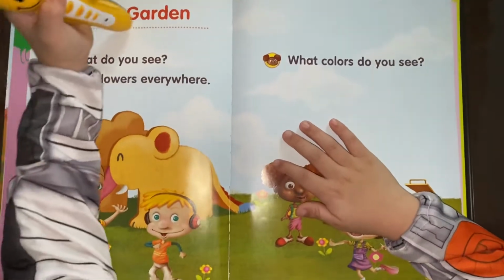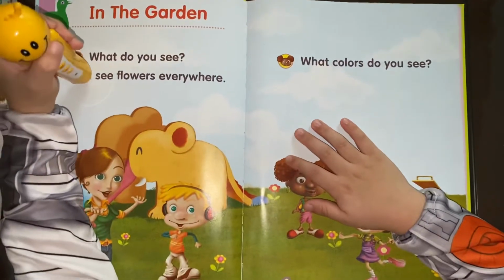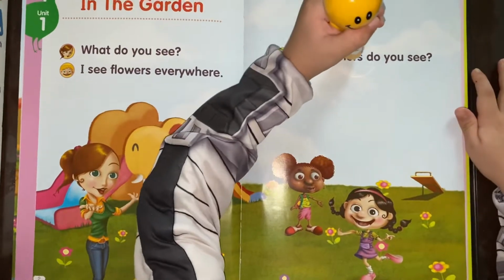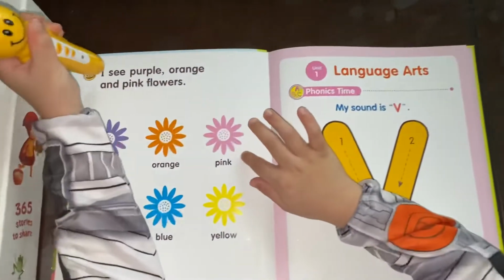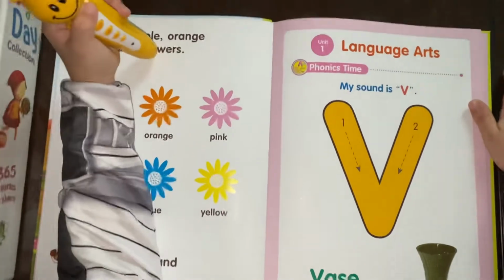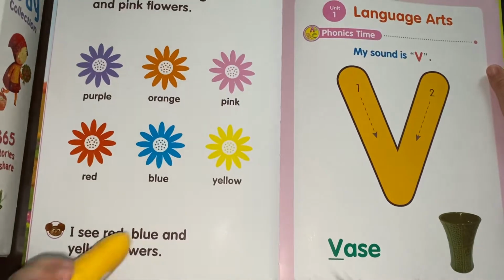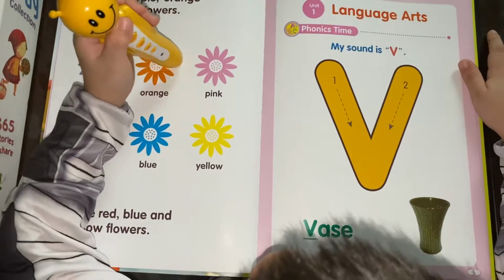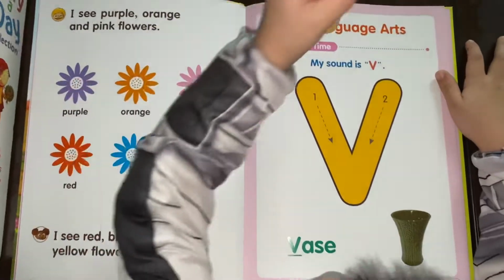Unit 1. In the garden. What do you see? I see flowers everywhere. What colors do you see? I see purple, orange, and pink flowers. I see red, blue, and yellow flowers. Purple, orange, pink, red, blue, yellow.